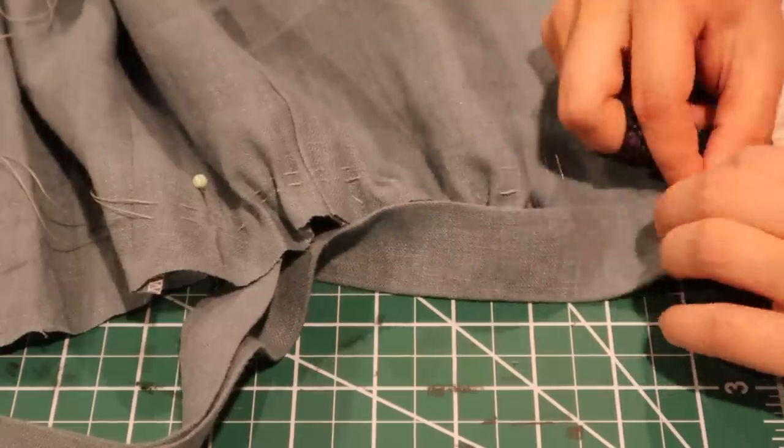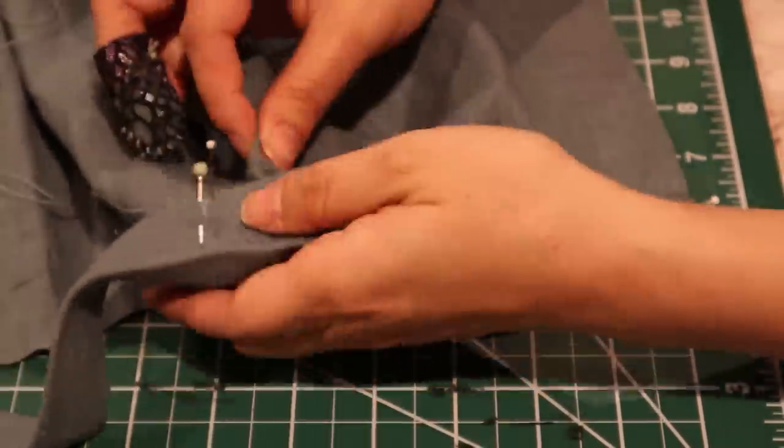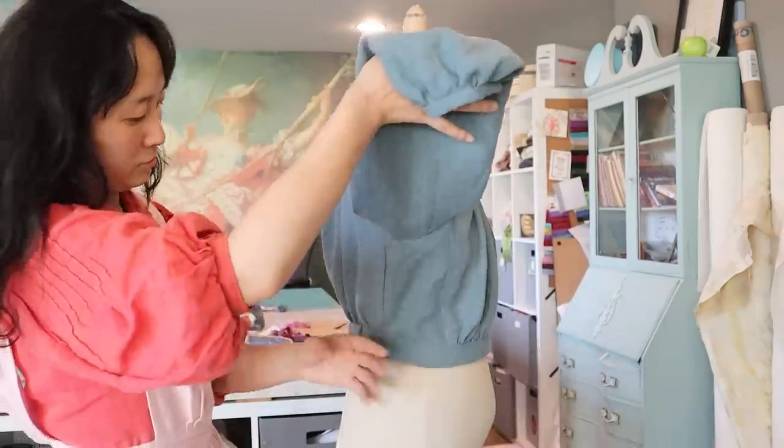But before I did, I marked the quarter mark so that at least at each quarter mark of the gathers, it would be fairly even. Please note I did not put any gathers under the armpits here, and I did that because I wanted the sides to not kind of floof out, and thereby I keep my girly silhouette as much as possible in an otherwise rather bulky dress. Then it was time to sew it to the waistband.